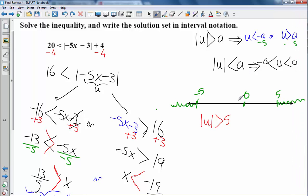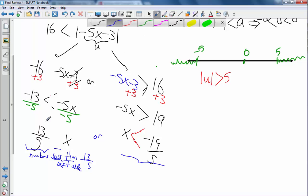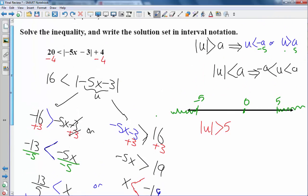Okay? That's how I fix it. Earlier I said I think more than -5. If you say more than -5, you're taking everybody in close range to 0. It's not correct. So all we need to flip here is the sign. So the black direction was correct earlier. We started off with this direction. I divided both sides by a minus, so it flipped the direction. Now we are more than 13/5 and less than -19/5. Now there's our picture.